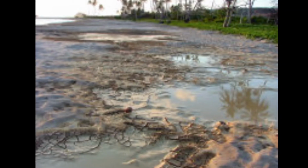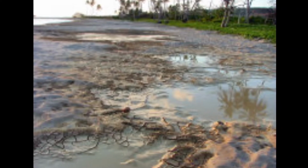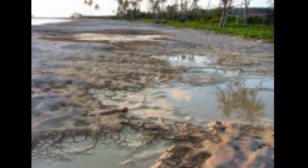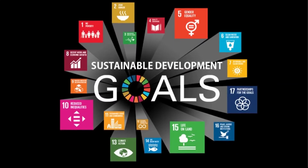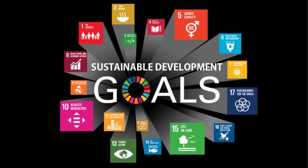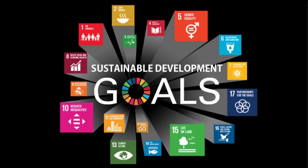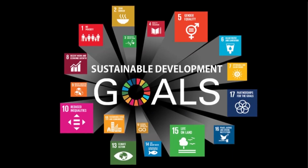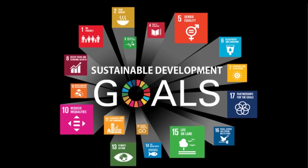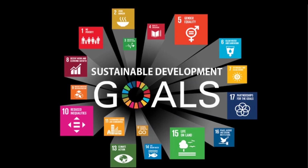According to the University of Hawaii 2022, areas with high rainfall typically have highly weathered soils. Since soils vary in degree of weathering, it is expected that soil is affected by the amount of water. A possible way of addressing this issue of coastal erosion is through the United Nations Sustainable Development Goals, or UN SDGs. According to the United Nations website, the UN SDGs are the blueprint to achieve a better and more sustainable future for all.